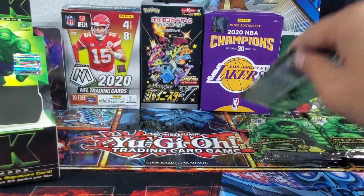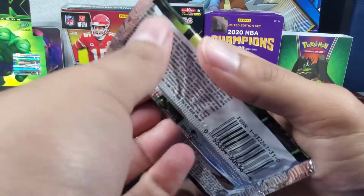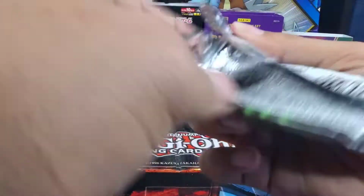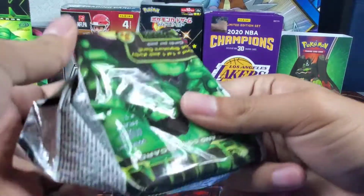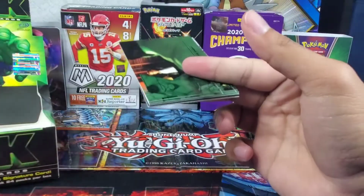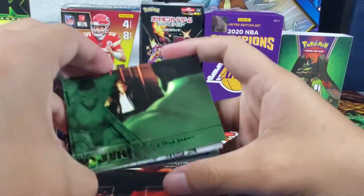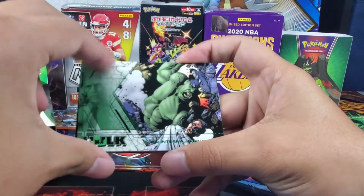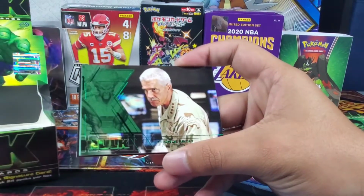Actually, in the packs I opened, I got the first edition Hulk cover card. I wonder if these are really harder to get. I don't know. Have you guys seen any doubles? I haven't seen any doubles. We opened a good amount of packs right now.